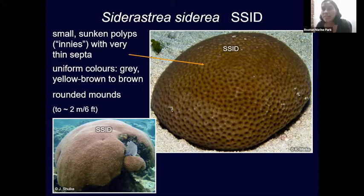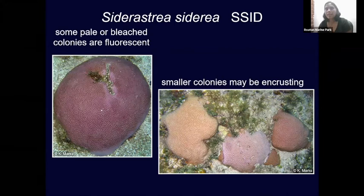And right now, you might be seeing some pale or bleached colonies, and they do not bleach like other corals do. They actually pale or become purple in color. So some pale or bleached colonies are fluorescent, and so they might look pink or light purple. Smaller colonies may be encrusting.